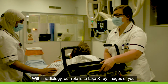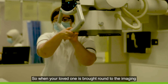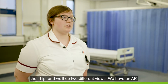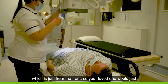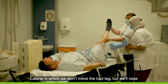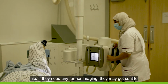Within radiology, our role is to take x-ray images of your loved one's hip to confirm the presence and nature of the fracture. So when your loved one is brought round to the imaging department from A&E, we'll take an x-ray of their pelvis and their hip. We'll do two different views. We have an AP, which is just from the front, so your loved one would just lie flat on the table. And the second one is called the lateral, in which we won't move the bad leg, but we'll raise the good one up and we'll take a side picture of their bad hip.